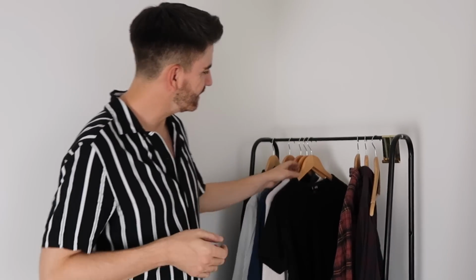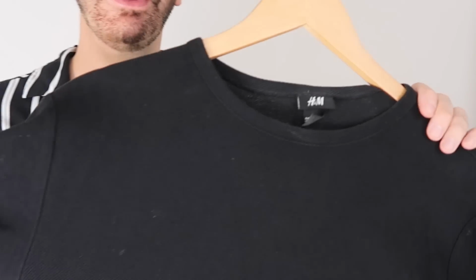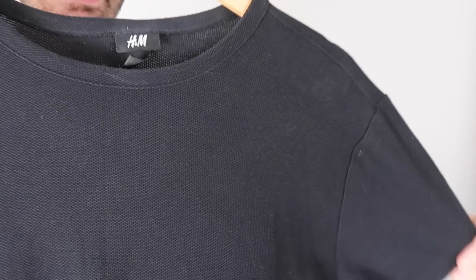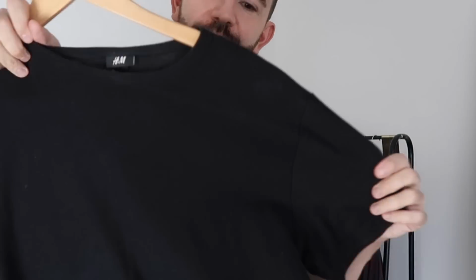And then I got another t-shirt. When I see t-shirts like this in the charity shops, if they're good quality and they haven't got any deodorant marks on them and that sort of thing, I do tend to pick them up. This one is H&M, and again, it was just £2.